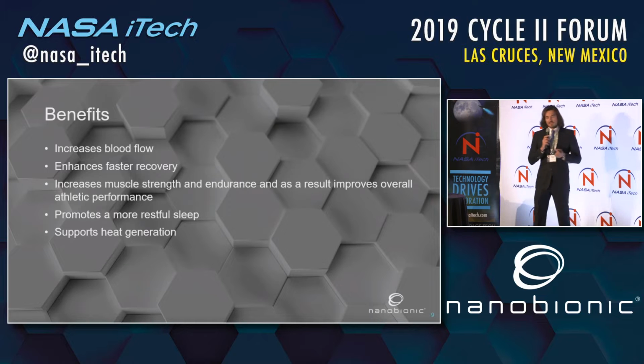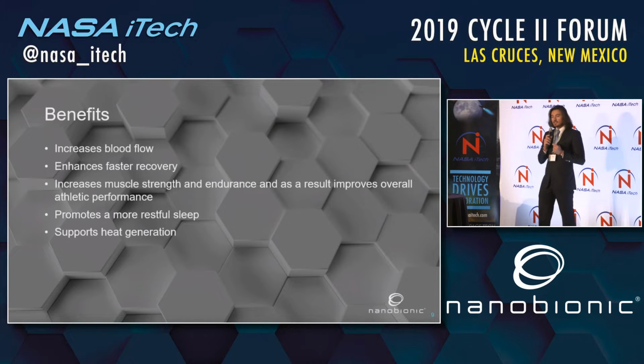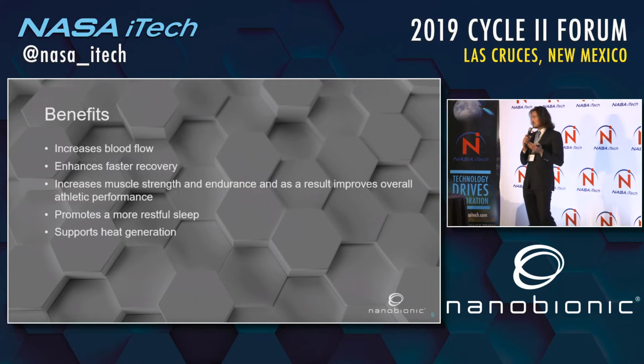But what are the benefits? The benefits of Nanobionic is that it increases blood flow. It also enhances faster recovery. It increases muscle strength and endurance. It promotes restful sleep and also supports heat generation.